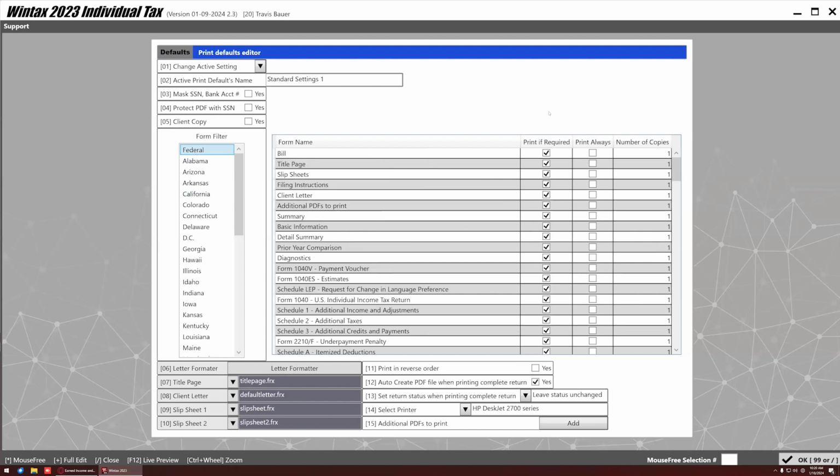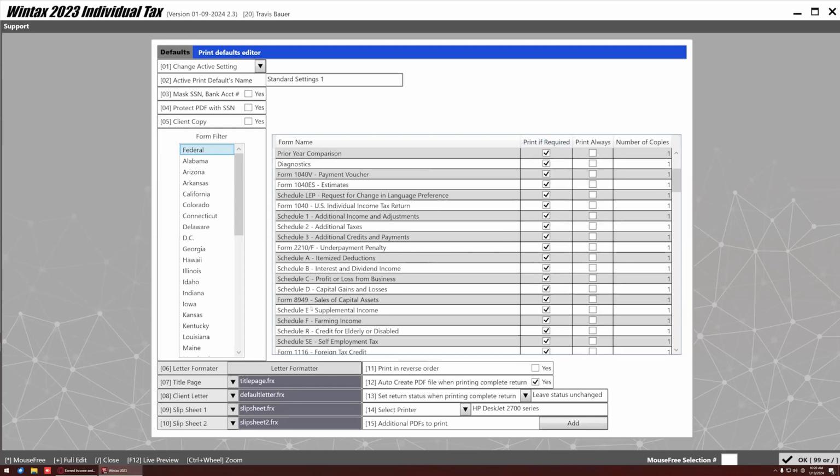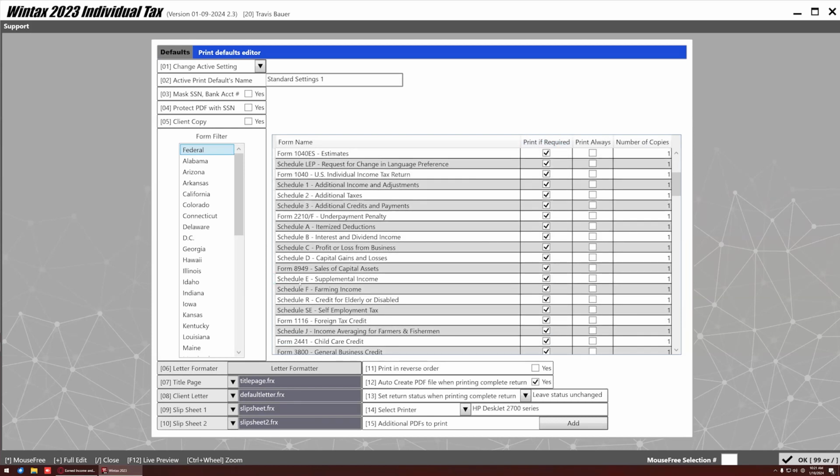There's a couple of things here. Print if required means that it's only going to include that in the print if it's required, if it's being used. For example, if I have print if required and I don't have, for example, 8949, you can see here it's selected. It's not going to print it because if I don't open it in the program, it's not being used. So it's just not going to print it. There is another option though.